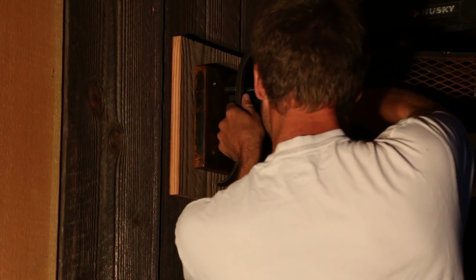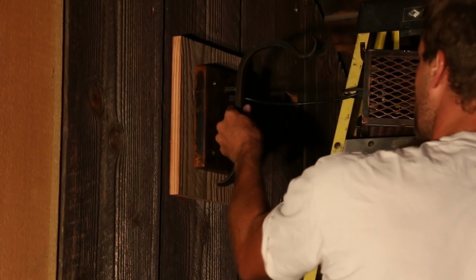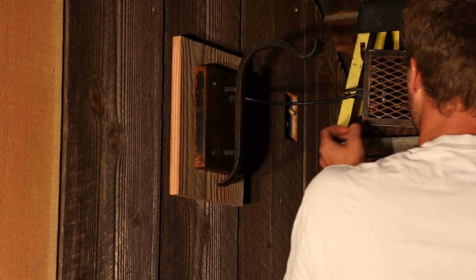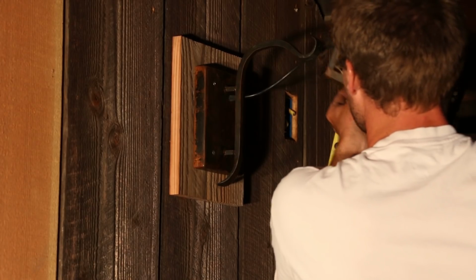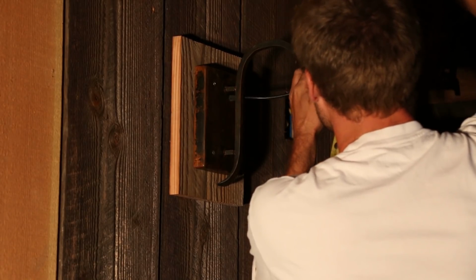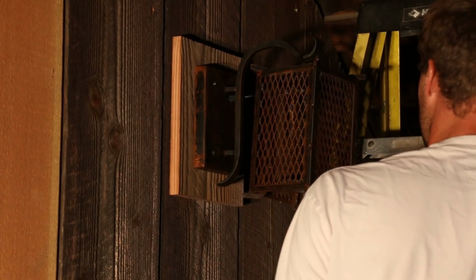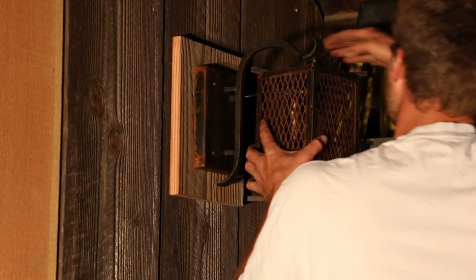I always try to time my light installs so I finish it up just as the sun's going down. Makes it much more dramatic to turn on for the first time. Even if you wire it wrong and you just get an explosion of sparks, you still want to see that at night, right?